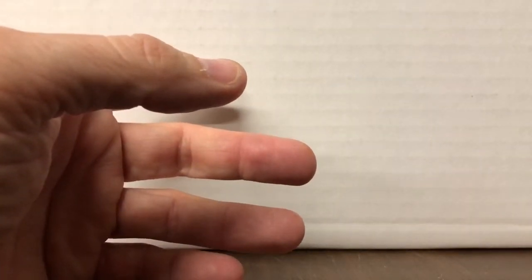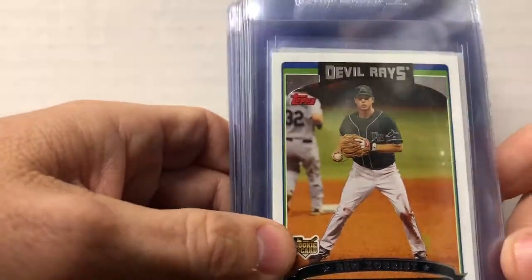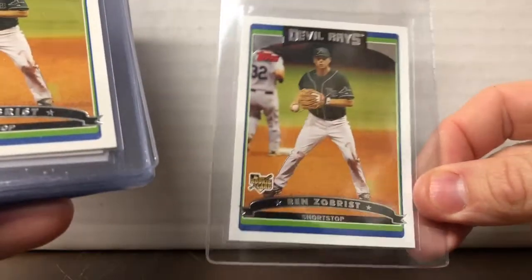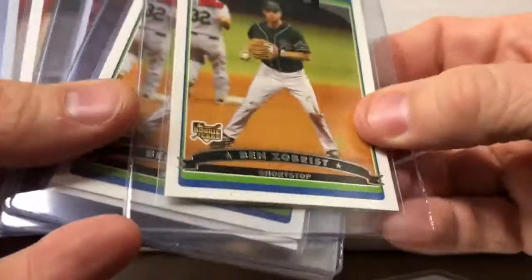Got the Topps Finest version. So this next block of cards is part of the registry set for the 2016 World Series Cubs rookies. So these are cards that I'd picked up to consider slabbing, and these are just some of the ones that I essentially didn't select. So we got Ben Zobrist when he was with the Devil Rays. I got a few of those.